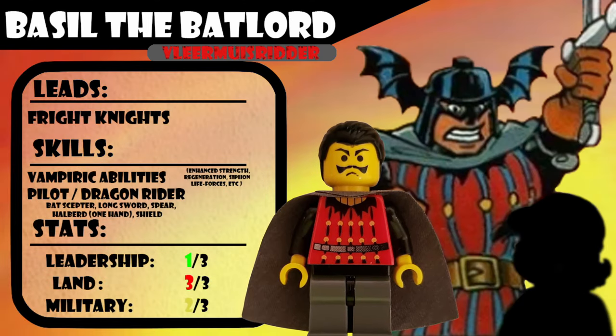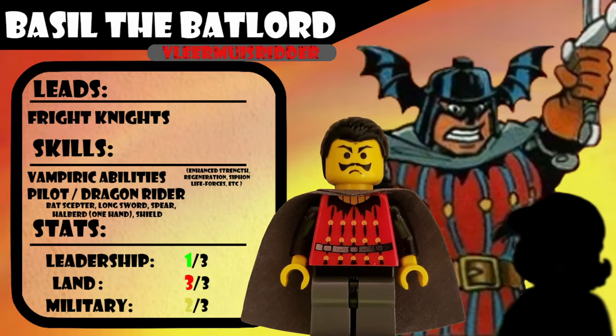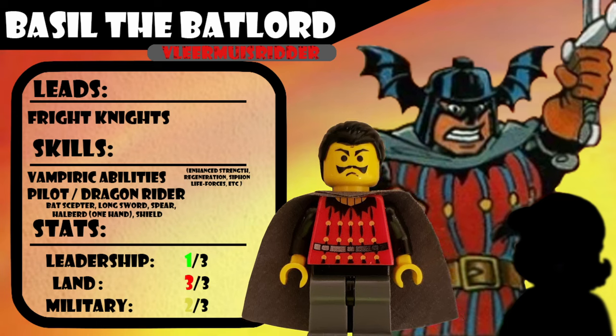Basil the Bat Lord, being magically imbued, has taken his skills to the next level. Being able to control everything from the smallest bats to the most ferocious dragons, he is feared both on land and sky.